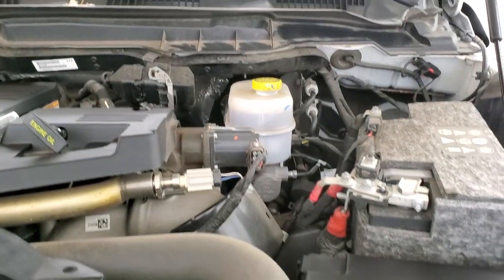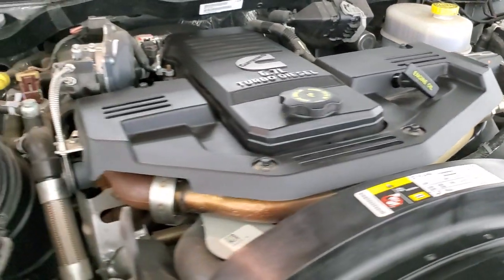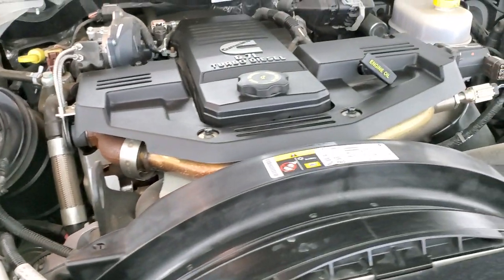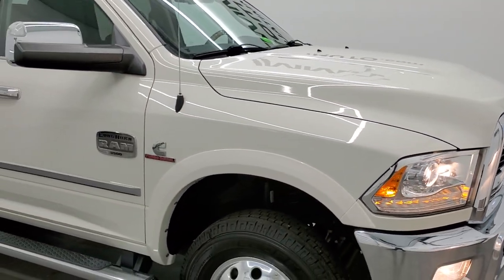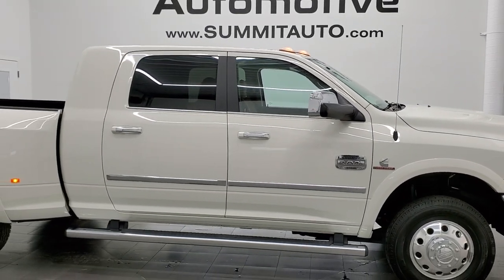Under the hood, we have the 6.7 liter Cummins diesel. Engine bay is very clean, runs very smooth. Once again, this truck has been fully safetied and inspected by our service shop, with a fresh oil and filter change. All the fluids have been checked and topped off. And this truck is 100% ready to go. There's your emissions sticker. And I would highly recommend this truck from a quality and condition standpoint. I don't think you'll find a nicer Megacab dually Longhorn out there.